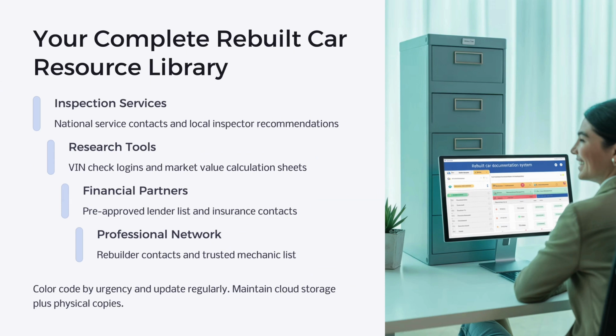Module wrap-up. The resources and tools covered in this module will serve you throughout your rebuilt car buying journey. From professional inspections to value research to state-specific requirements, having access to quality information and services makes the difference between successful purchases and costly mistakes. Remember that the best resource is often local knowledge. Building relationships with mechanics, rebuilders, and other rebuilt car owners in your area can provide insights that no online tool can match. Keep this module as a reference guide and don't hesitate to return to it whenever you need specific information or want to explore new tools and services.